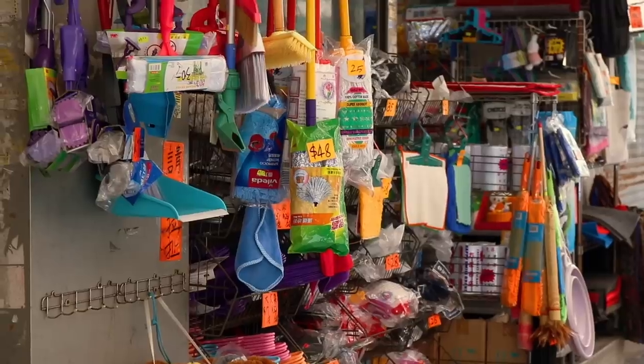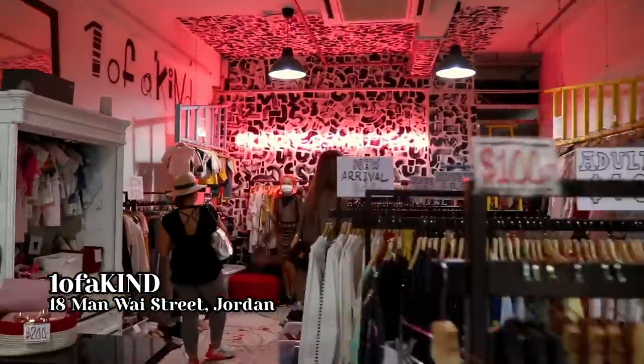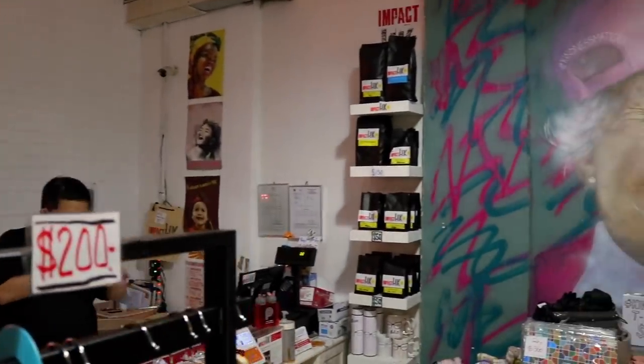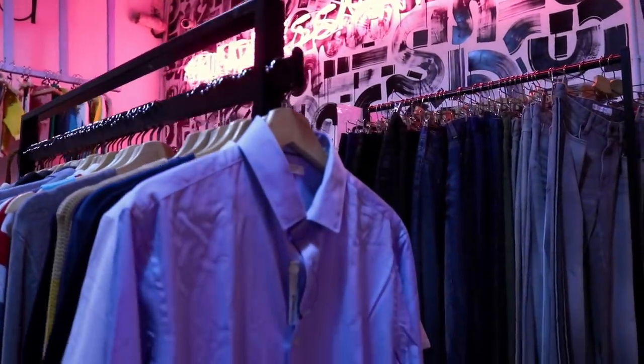Over in Jordan is our last shop. Hi, my name is Jeff Rotmeier. I'm founder and CEO of Impact HK, a charity in Hong Kong empowering the homeless community. This shop is called One of a Kind. It's our first ever retail shop. It employs individuals who previously experienced homelessness. It provides great quality clothing at extremely low prices and saves high quality stuff from ending up in our landfills.